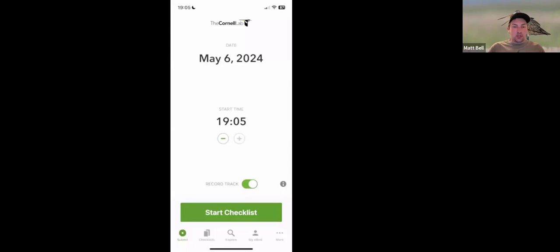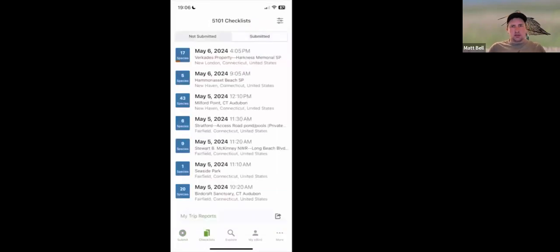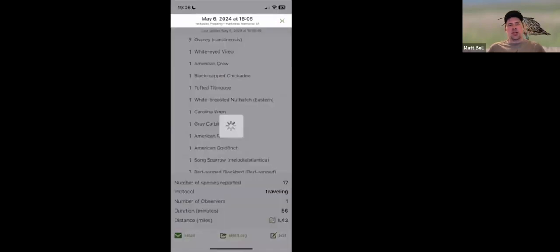If you're on the phone and you accidentally submit a species you didn't see, you'll see this checklist tab down here at the bottom, and you can go to submitted, and then you can tap on any of these lists, and then you'll see in the bottom right hand corner it says edit, and it will bring you back to that species list, so you can then remove something or add something, stuff like that.